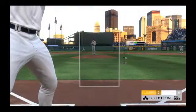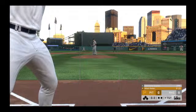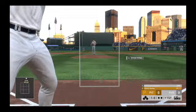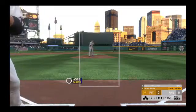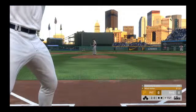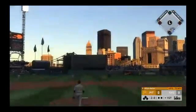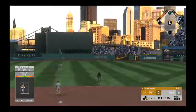Into the box now, Giancarlo Stanton. He'll lead things off here in the bottom half of the first. Infield in the overshift here. Now the pitch. Ball 1. 2 balls and no strikes. The count to Stanton. High and deep to center field. Going back is the center fielder. Still going back. And that one is gone.